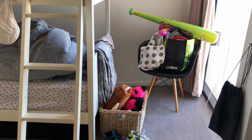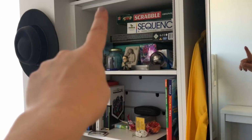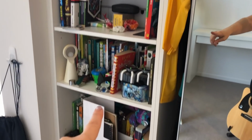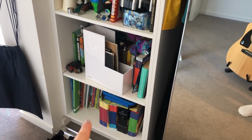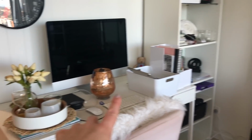Now this section here is something that the boys are going to have to go through when they get back from their dads and take care of decluttering and organizing everything that's in that shelving system. Now for a quick sneak peek at the rest of the house, which is looking like a total hot mess. I have done more rearranging in the meantime.